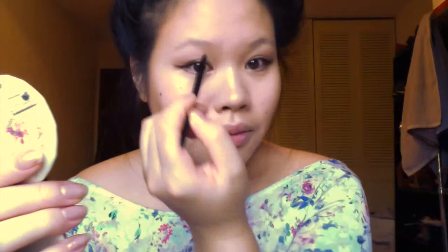But first, eyeliner. So I am a master of winged eyeliner. I didn't used to be, but after lots of practice, I have really gotten down how to make the perfect wing liner. And this is a gel liner by Maybelline. And I'm going to go in and darken my mole. And now I'm feeling and looking like Marilyn Monroe.